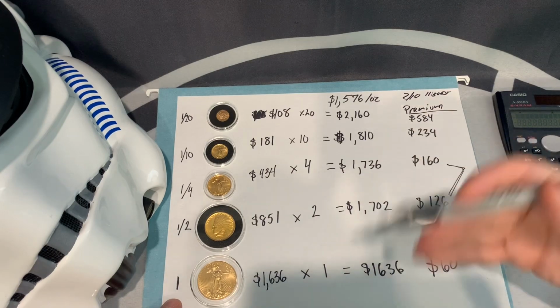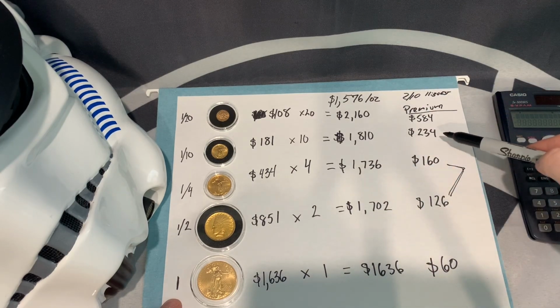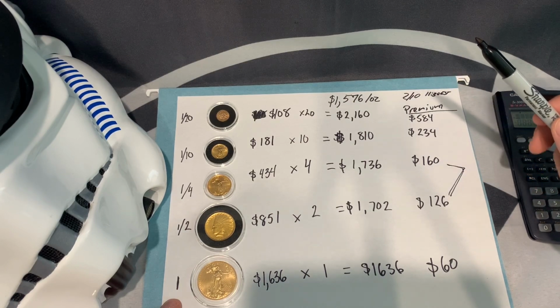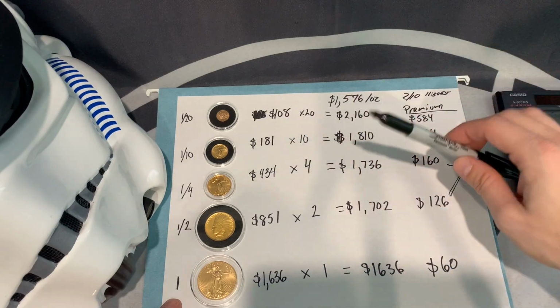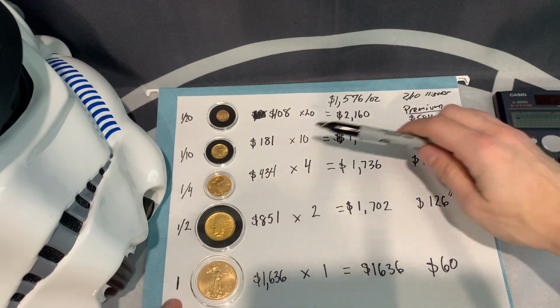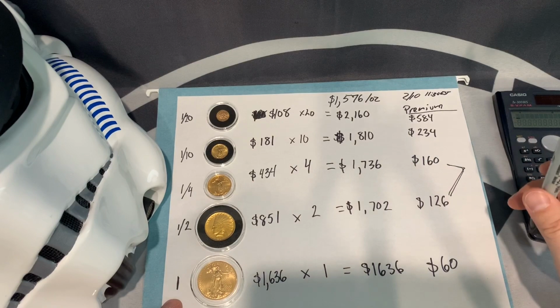So when you guys are buying your gold, you want to keep in mind that the premiums play a big factor in it. And I would recommend that if you're on the fence between 1/10 ounce or a 1/4 ounce, maybe just hold off an extra couple of weeks, save up that money, and then go for the 1/4 ounce as opposed to getting the 1/10 ounce gold coins.